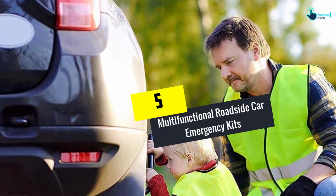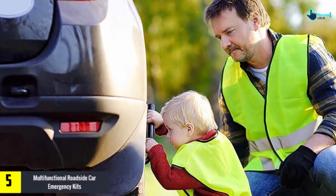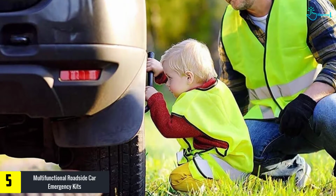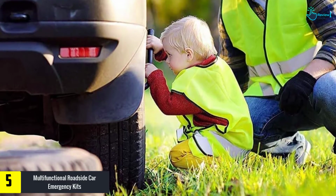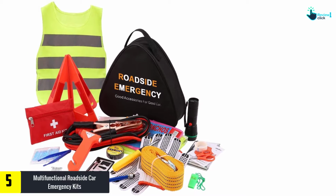Starting at number 5, we have the Multifunctional Roadside Car Emergency Kits. This is a versatile jumper cable kit. In addition to the cable, it also has a flashlight, triangle, tow rope, first aid kit, and a safety hammer. All these accessories will make you well prepared for any emergency.